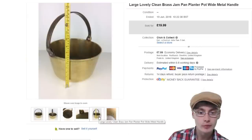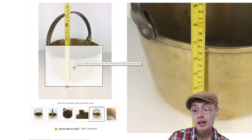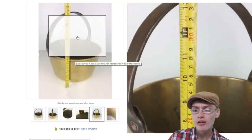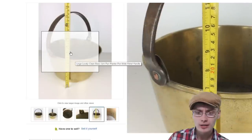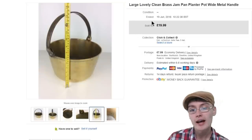It's quite a fairly clean one, considering the other ones that I've had and that I've seen are not anywhere up to this standard. It's a really nice handle on it, very, very heavy handle, and it looks like it's got some sort of copper rivets holding the handle in place or something like that. But yeah, quite a nice one there.